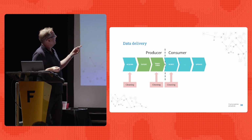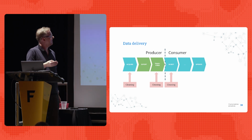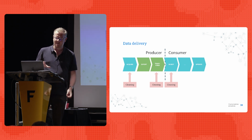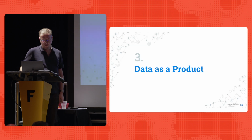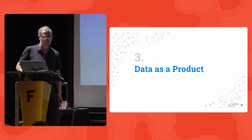Also, the producer could then even go to the left and do some of the cleaning up front as data is being acquired. If you were here for the last talk, that's what it was talking about: how can we make sure that user interfaces give us the best chance of acquiring good data in the first place? This concept is part of data as a product, which I'll talk about next.